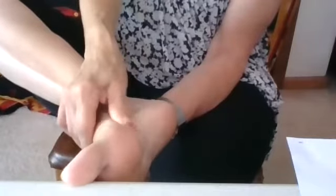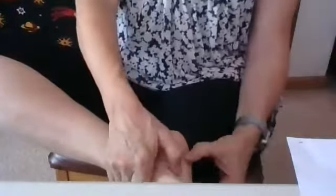So the motion we want to use is from the heel up towards the toe. And it's a long, broad stroke, but it's a deep stroke. It's particularly at the arch. You could feel some sensitivity there. But you want to press in and up. Just press in and up. And just take your time and work your way around the bottom of the foot.